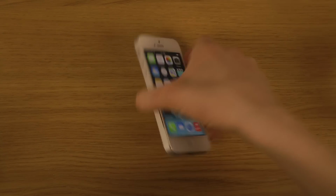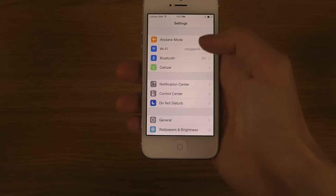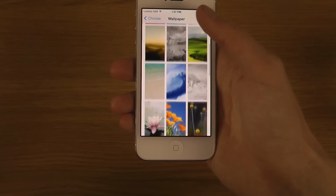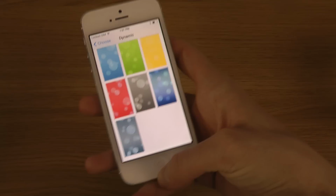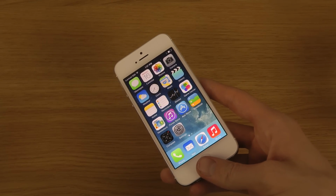Let's just take a quick look here at wallpapers as well. I like to do that, wallpapers and brightness. And you can see here that nothing has really changed, I think. Still have the same good old wallpapers and the live dynamic wallpapers over there.